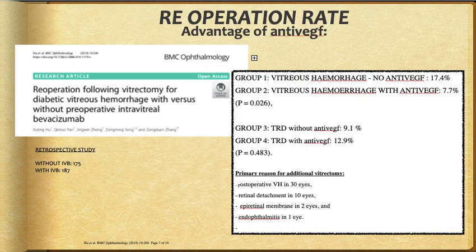Now, one of the studies looked at the reoperation rate between vitreous hemorrhage and TRD cases with or without anti-VEGF. This is a retrospective study done in China, having almost 300 eyes. They found in VH cases, those who receive anti-VEGF had a lower rate of second unplanned surgery. So 7.7% among those who received anti-VEGF, compared to those without anti-VEGF, who were more than double in needing a reoperation. Now, the cause for reoperation is mainly because of post-operative VH or retinal detachment. Whereas in TRD cases, the rate of reoperation was more or less the same between those two groups.